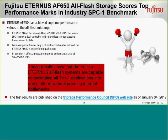And if you take a look at the response time, which is our latency, it's the fastest latency in the market today. We are pushing about 0.6 milliseconds. And this is done basically at 100% load. And if you take a look at the cost per performance, we are basically at 0.40 per IOPS. And that alone gives you a lot of leeway as far as what Fujitsu has to bring to the market today against our competition.